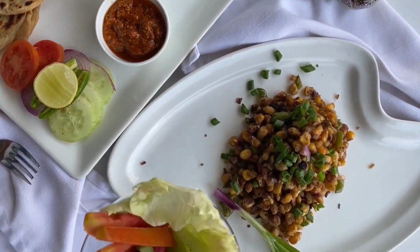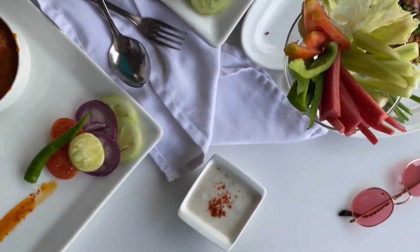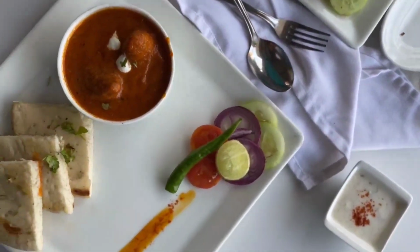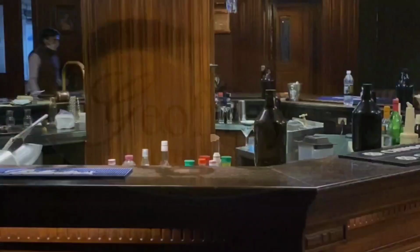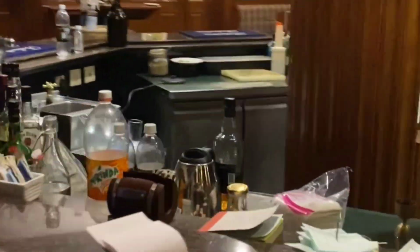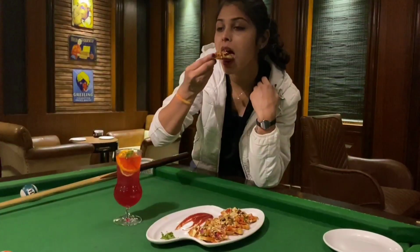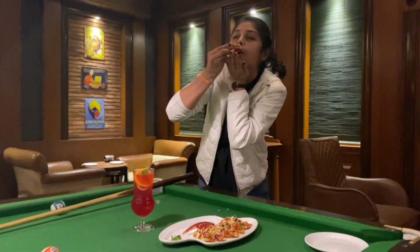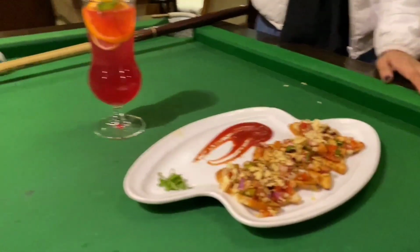Look at this amazing lunch spread. Our dinner was at Geoffrey's, which is styled as an American pub. It also has a pool table which you can enjoy till your drinks come in. Food was really amazing and perfect to end the day with.